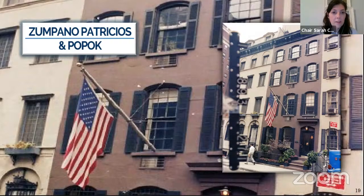And we recommend denial of the flagpole, finding that it's not in keeping with the residential scale and character of this row house. I think let's do that and take a vote on that. Commissioner Chapin, would you second that motion? Second. Thank you. Mark, will you call the vote?